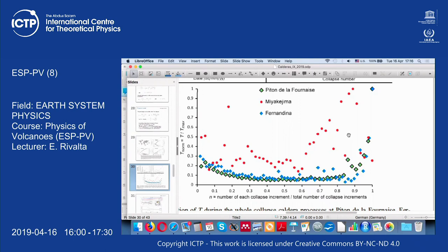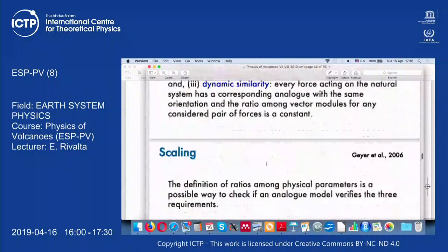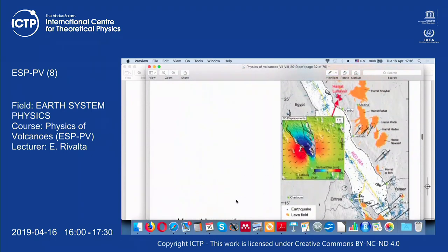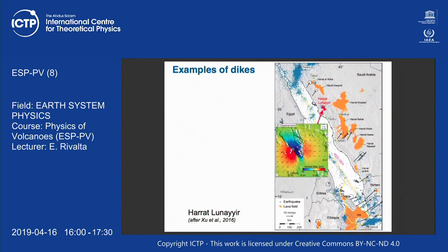Also on everything we discussed. On the map you showed us of the Saudi Arabia dikes, there is a lake in Ethiopia, and around it there is a lava flow. Okay, let's go back. Here, the map. You mean here or here? Yes, it's right here. So that's a lake, a lava field, like a flow.